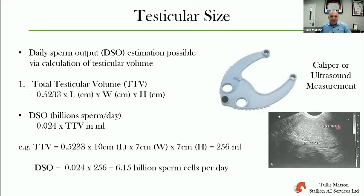So the best way is you can get the vet to actually scan them, and they can get proper measurements. And there is some good research out there that if you measure the length, the width and the height, you can roughly work out what that stallion should give you per day. It's not an exact science. So if their testicles are 10 centimeters by 7 centimeters by 7 centimeters, that gives you 256 mils, and you put it through this formula, and that says you should be getting roughly 6.15 billion sperm cells. The average stallion gives you anything between 7 and 10 billion sperm cells. Some will give you 15, some will give you 4. But on average, it's between 7 and 10 billion sperm cells in an ejaculate.